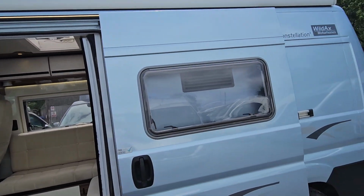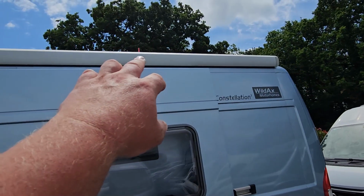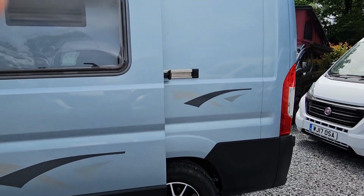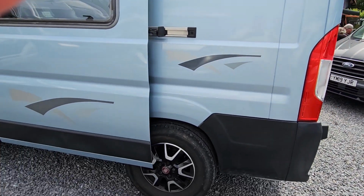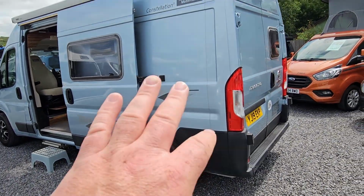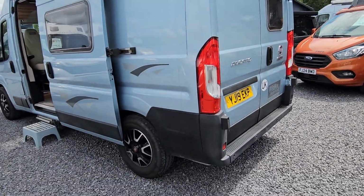Silver Thule Omni-Store full-length awning. You can just see on the roof there is a TV aerial, and there's also a very large solar panel up there as well, which was an after-market dealer fit, not a factory fit option at the time. Minimal Wildax graphics, good looking, modern looking van.